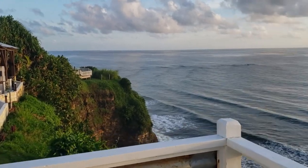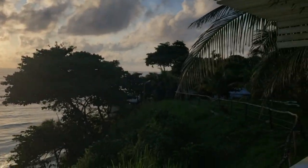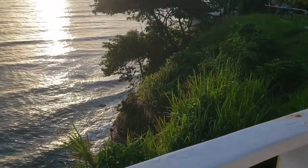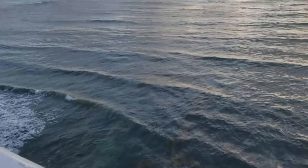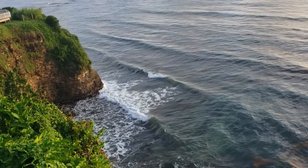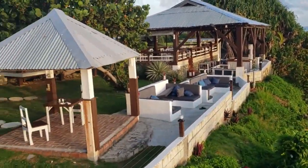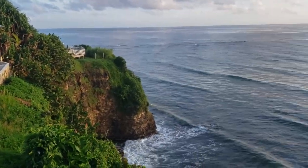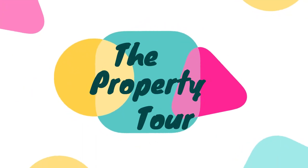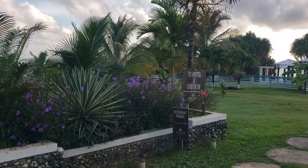Good morning, Portland. Guys, this was so soothing last night while I slept. You can hear the ocean, like, listen. This was what I needed. Good morning, Long Bay, Portland, Jamaica.